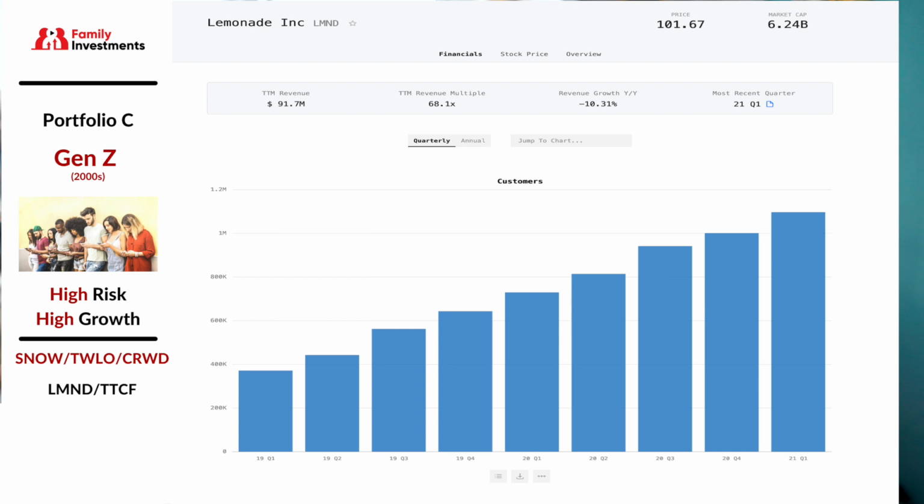And number 2, Lemonade and Tattooed Chef. I like these 2 companies. Lemonade Insurance is easy millennial type insurance that you can buy off your phone. You don't have to speak to someone. You don't have to fill in tedious forms. Lemonade may be looking at really high growth, but the customer base is over 1 million and still growing towards 2 million in the next couple of months.